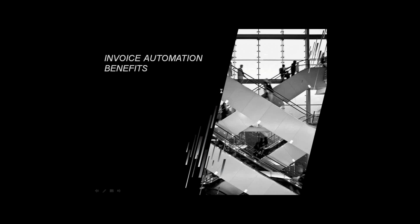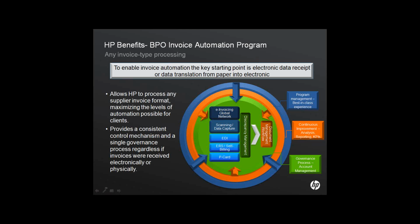In terms of benefits, obviously the benefits we have seen have been very wide-ranging, and on the HP side, one of the key benefits has allowed us to leverage the internal automation story that we've seen within our internal shared service organization for HP, and provide a key solution for our clients within our BPO framework. That's something that we have today, as mentioned, in terms of a solution that can provide or receive any invoices electronically in any framework, but also leverage the program management skills that we have learned internally within HP.